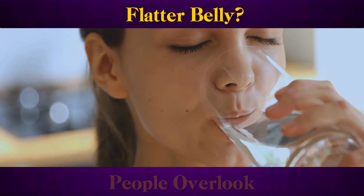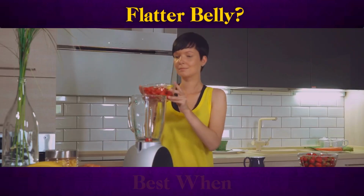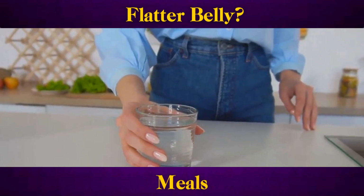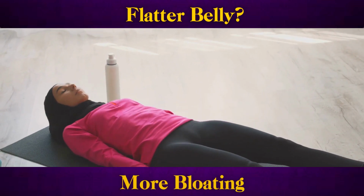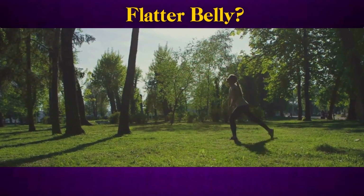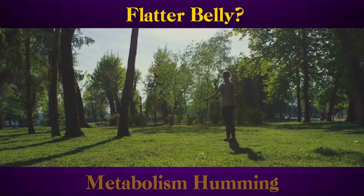Here's a bonus most people overlook. Stay hydrated throughout the day. This morning tonic works best when your body isn't dehydrated, so drink enough plain water between meals. Dehydration can cause water retention, which ironically leads to more bloating. Also, move your body. Even 10 minutes of stretching or walking after meals helps your digestive system process food better and keeps your metabolism humming.